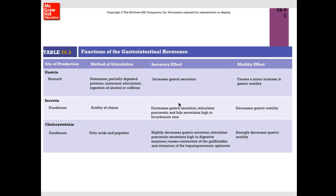So we'll talk more about this when we discuss these accessory organs of the digestive system, but basically we want that pH to move from less than 2 to more of the alkaline or basic side of the pH scale. And then this is going to just cause a decrease within gastric motility. Next we have the hormone cholecystokinin. This is also released by the duodenum, and its stimulation is the fatty acids and peptides that it finds within the duodenum, and that'll cause just a slight decrease within the gastric secretion.